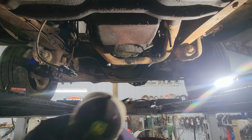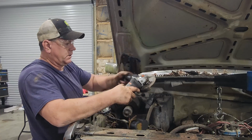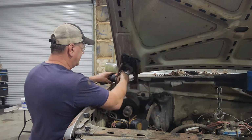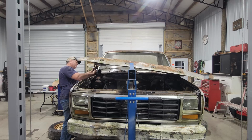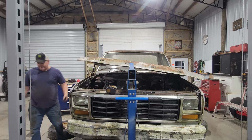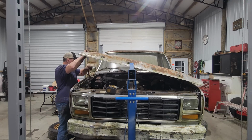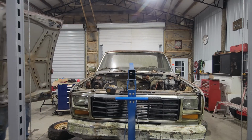Let's get this thing out of here. Well, I'm ready, with the exception of the hood. I got a bolt right here, all it does is spin. So I got to get it cut off some kind of way so I can get this hood out of the way. Then we pull this motor out. It just spins. Let me cut the head of that bolt off. What in the world? Will it come loose now? Oh yeah, look at there. There's a lot of rust in there.